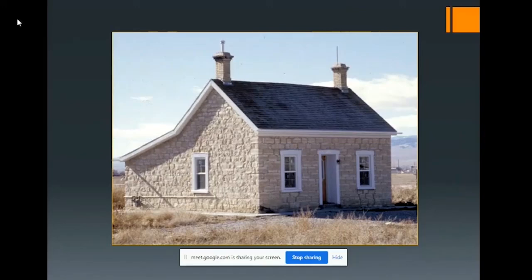As you can see, this one's actually been restored. It was listed in the National Register of Historic Places about 20 years ago. And at that time, the owners did a careful rehabilitation project. It had been abandoned prior to that, and they did a very nice job of keeping it.